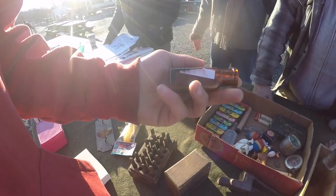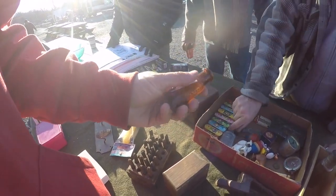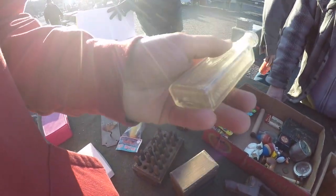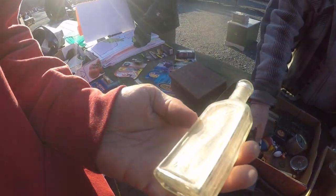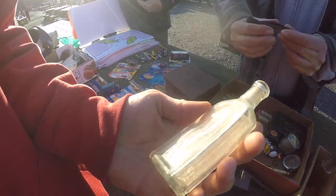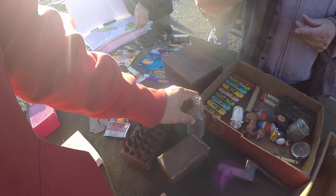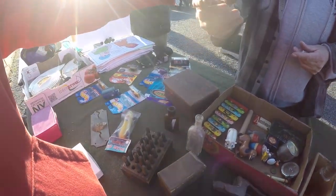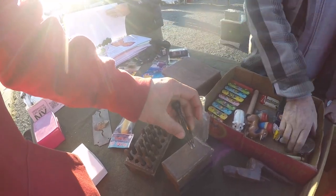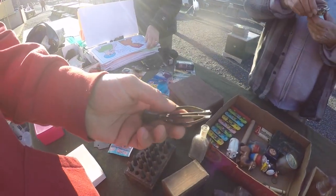How much is the poison bottle, though? $10. This one has a giraffe on it. Pretty sore throat. I've never seen the giraffe. Look at this thing. I know what that's for. What? They use them for pulling the hands out, for a watchmaker. It's a watchmaker's tool.